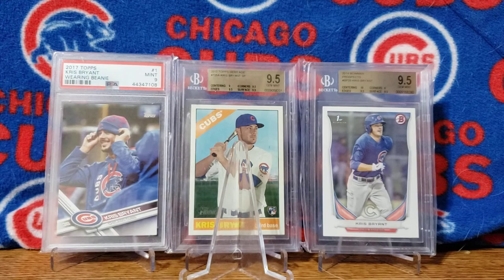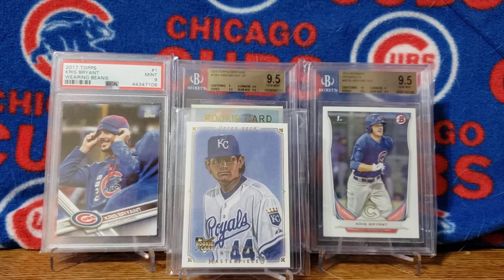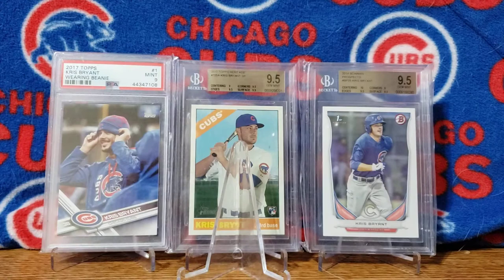I wanted to bring this one up too because I seen the hobbyist pull a Luke Hochevar card. So this is the 2008 Upper Deck Masterpieces rookie card, Luke Hochevar. And Hochevar was actually the first overall draft pick by the Kansas City Royals in 2006. He's kind of one of those guys where his career has never panned out. He was supposed to be just huge. But there's his Upper Deck Masterpieces rookie card.